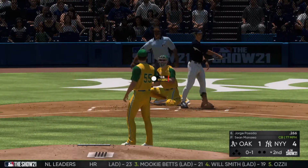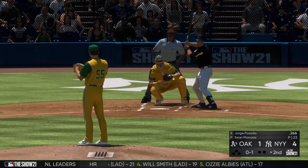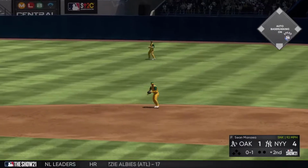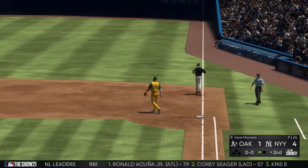And he waves at a curveball there. No balls and a strike. Minaya has compiled over 90 innings pitched and sports an ERA right around the major league average at just over 4. Throw by Lowry, and there's the first out.